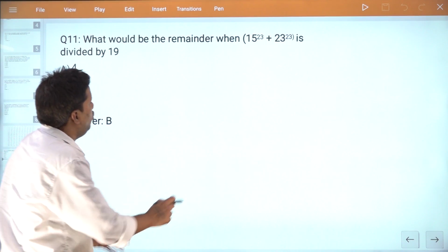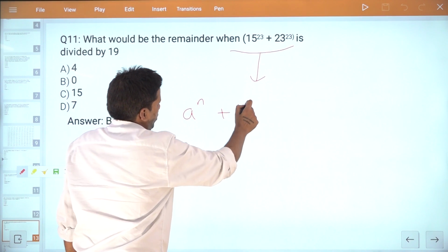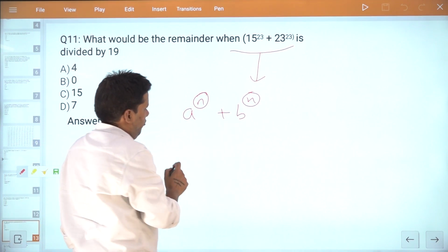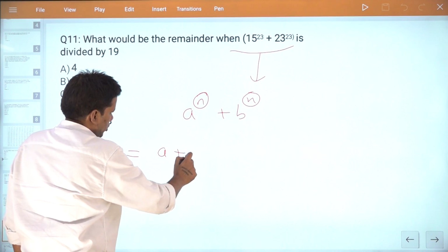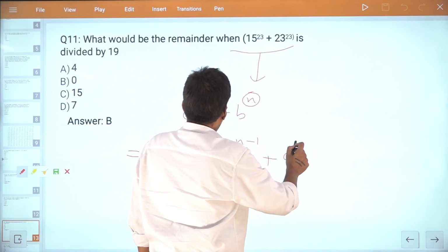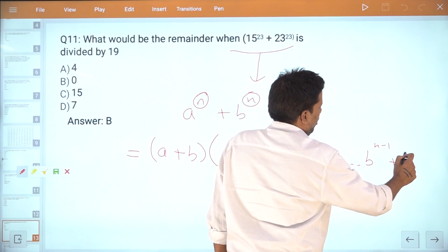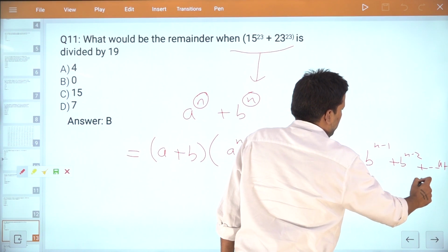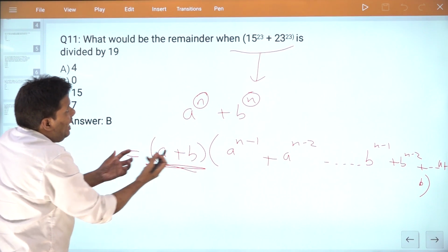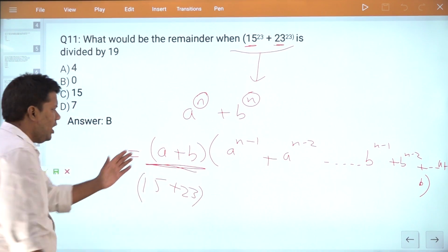So you have to remember one fact. What that fact is, whenever you are given an expression in the form of a^n plus b^n, where the powers of n are odd, then you can write this expression in the form of a to the power n minus 1 plus a to the power n minus 2 b, like that, b to the power n minus 1, multiplied by a plus b. So what indirectly means, whenever the powers are odd, you can take the sum of bases out. So here it will be 15 plus 23.